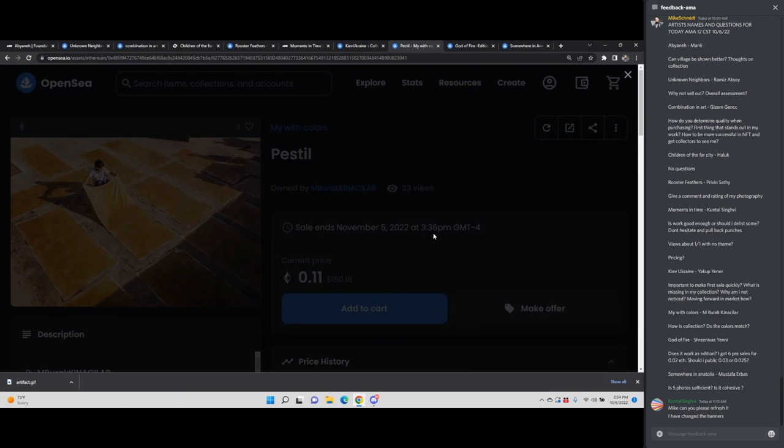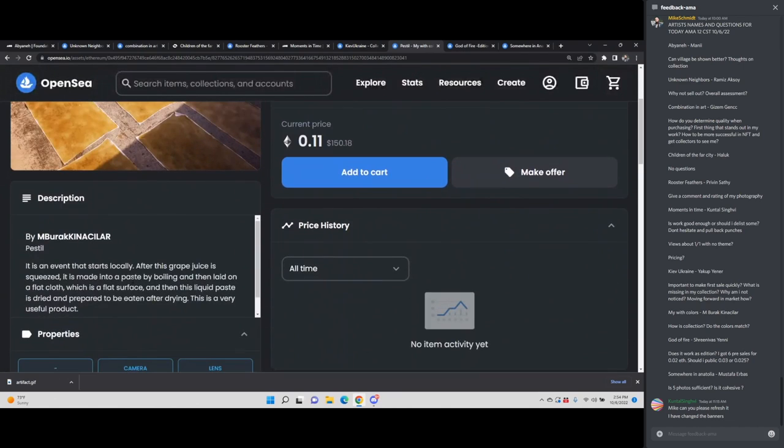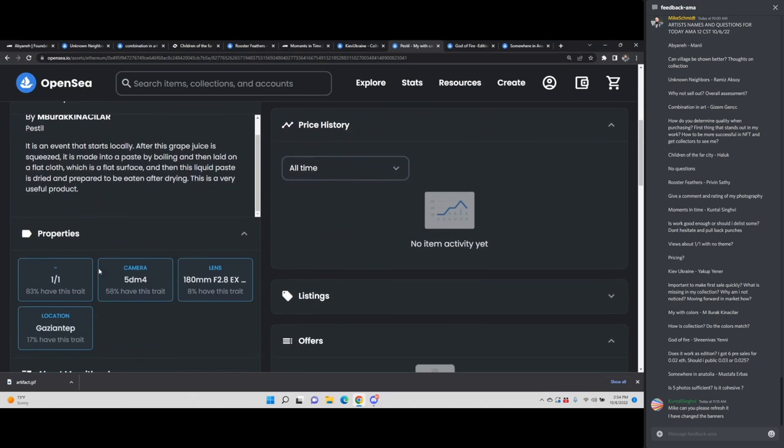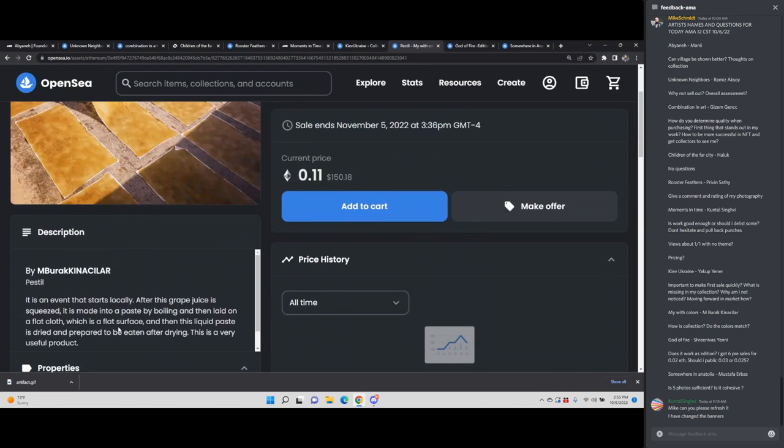Do you know what's happening here? If we read the description, it looks like he's laying out some kind of cloths or something. Yeah, so Pestle, it's an event that starts locally. After the grape juice is squeezed, it is made into a paste by boiling and then laid on a flat cloth, which is a flat structure. And then the liquid paste is dried and prepared to be eaten after drying. This is a very useful product. Interesting to have a one of one in here. I would just put the artist's name.